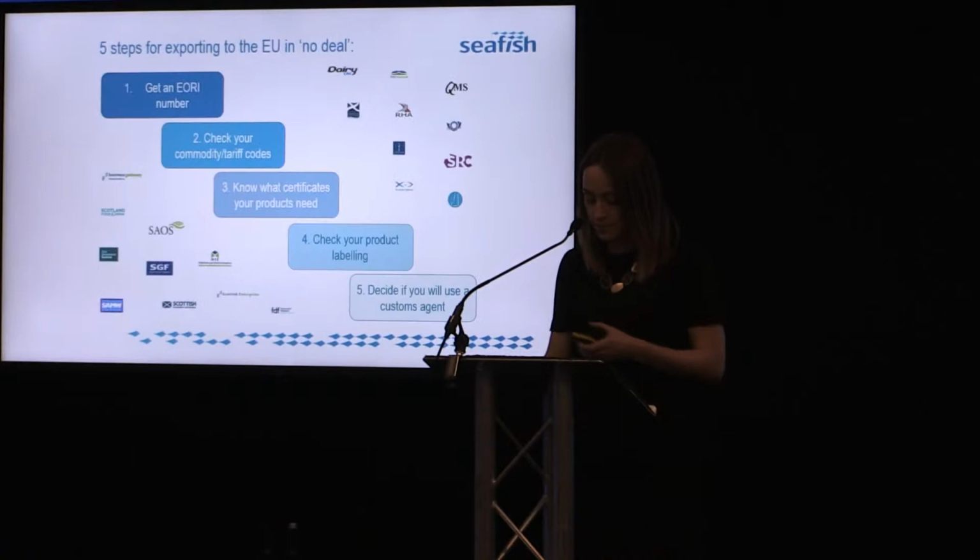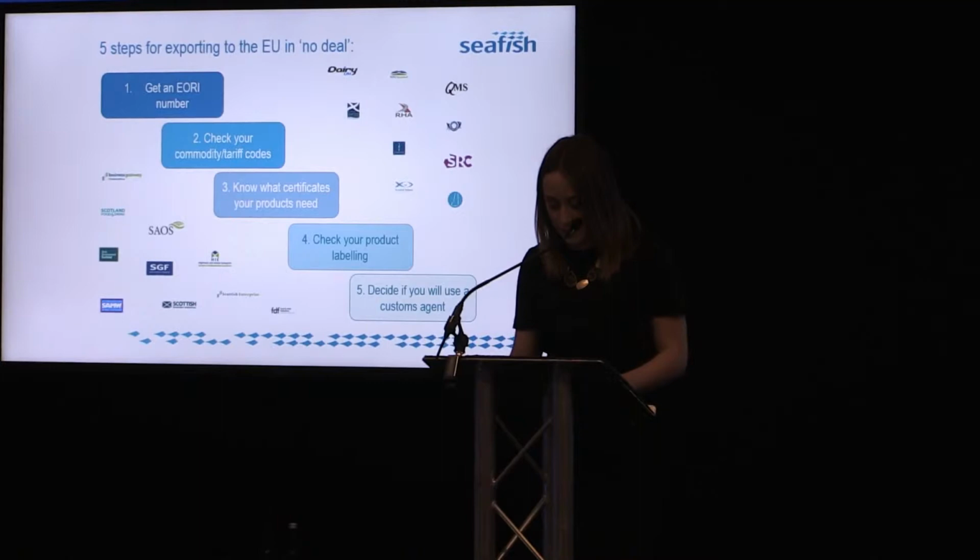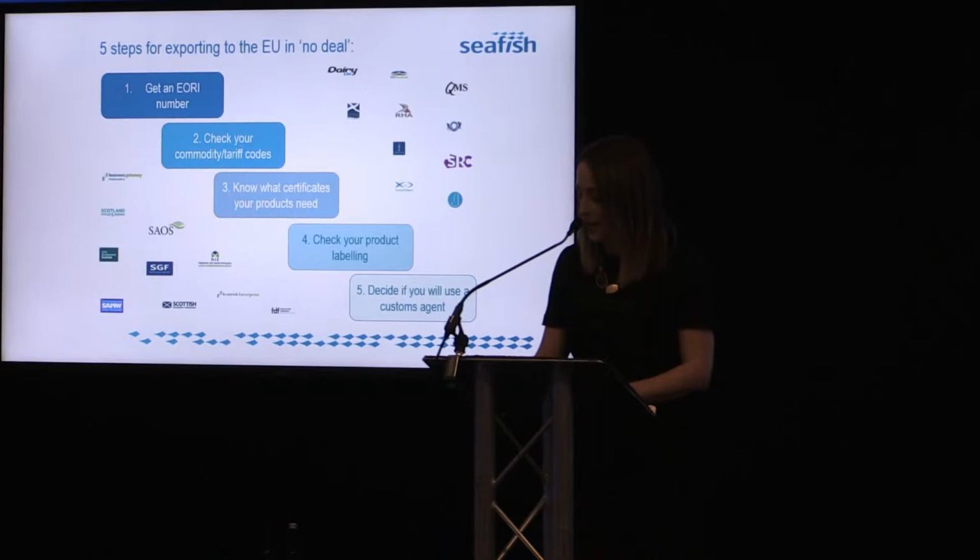So this might look a little bit familiar to some of you in the room. Scottish Enterprise, Highlands and Islands Enterprise, Skills Development Scotland and Business Gateway, in partnership with all these organisations, produce this fantastic summary, this five-step process for exporting to the EU in a no-deal scenario. So during this session, we'll have a look at each of those processes in detail.